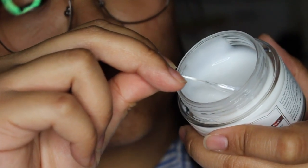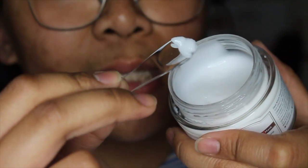So now I'm going to do a quick demo of this on my skin. Let me find that spatula. I do have clean skin because I washed the dishes not too long ago. So I'm going to take this edge right here, and here's a little bit.